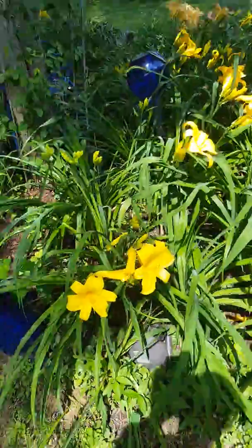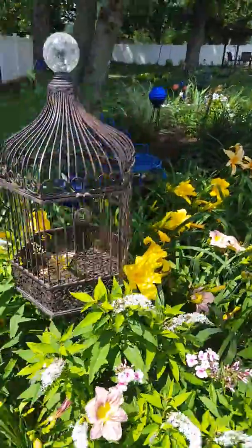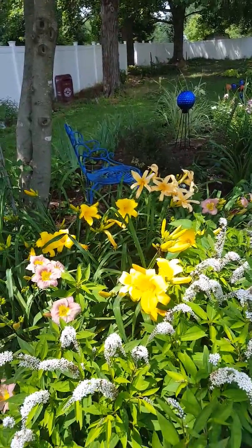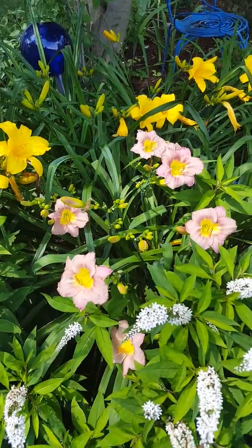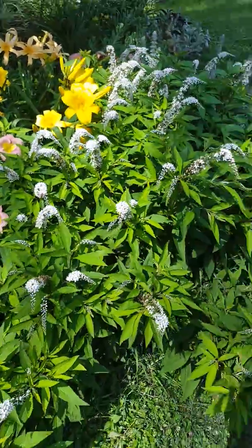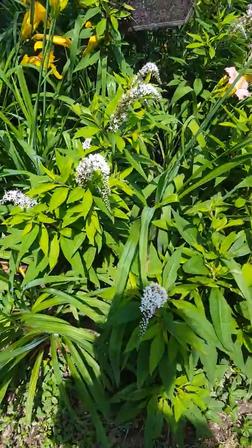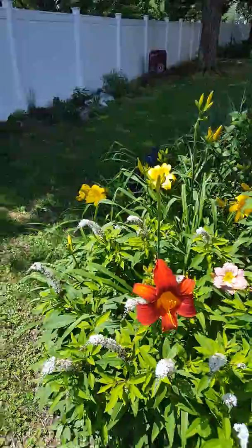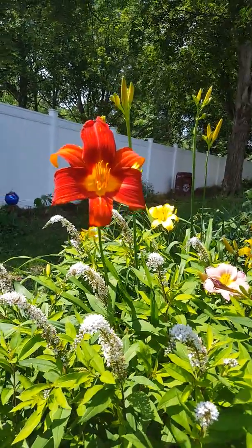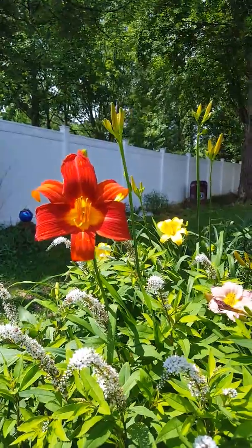As you can see, these big yellow lilies, daylilies, are now in bloom. Had a few of them in bloom on the last video, and now they are really looking good. Pink daylily, the yellow center. Again, the white that you see is the gooseneck loosestrife. I don't know if these are the roadside lilies. They look a little more red to be roadside lilies. But ain't that gorgeous? Pretty bright orange red daylily.